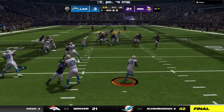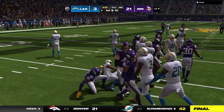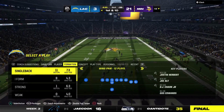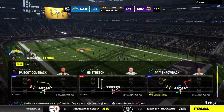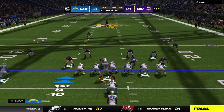Here's Darius Davis on the return. A solid 12-yard return after the 55-yard punt. And the Chargers will be backed up deep to begin their drive as they take over 1st and 10. The Charger drive about to get going.